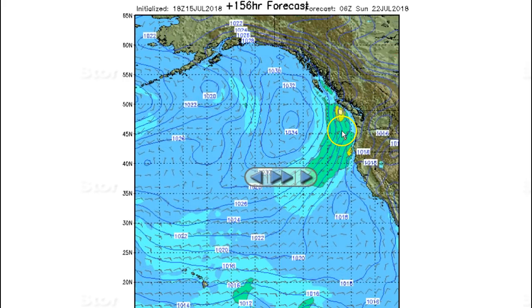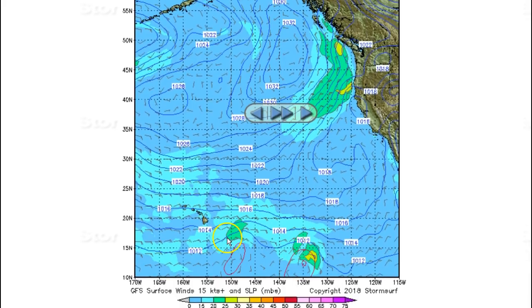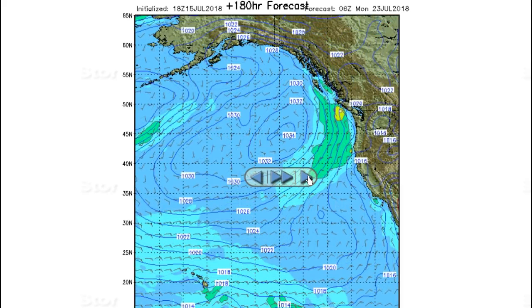The fetch is just generalized 20-knot north fetch, but also a little fetch starts building here relative to Hawaii again. And supposedly, don't ever believe the model this far out, but again, more low pressure starts building south of Hawaii. Roll this out, and we're at 180 hours out. So more of the same, basically. Plenty of wind swell, not huge at all for California. It will have its moments, and then starts weakening. But Hawaii, pretty good run of easterly wind swell expected.